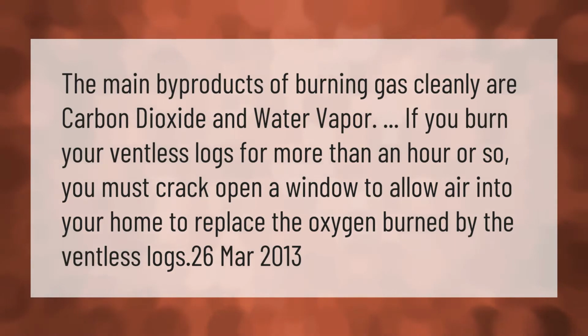The main byproducts of burning gas cleanly are carbon dioxide and water vapor. If you burn your ventless logs for more than an hour or so, you must crack open a window to allow air into your home to replace the oxygen burned by the ventless logs.